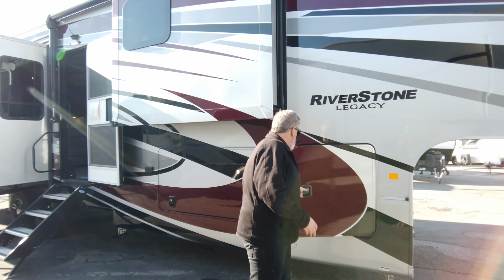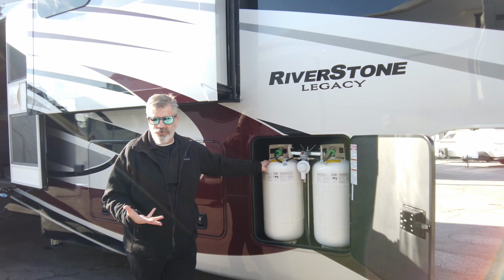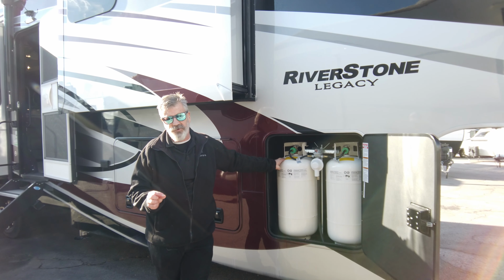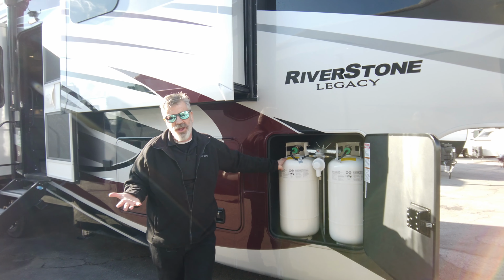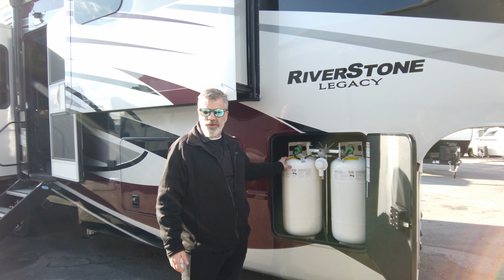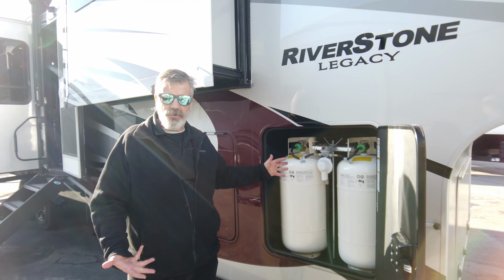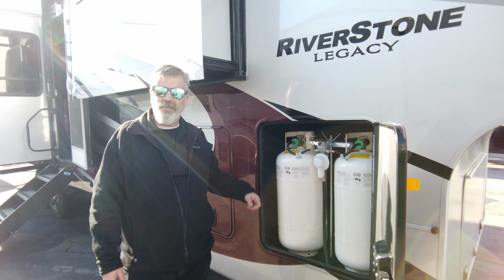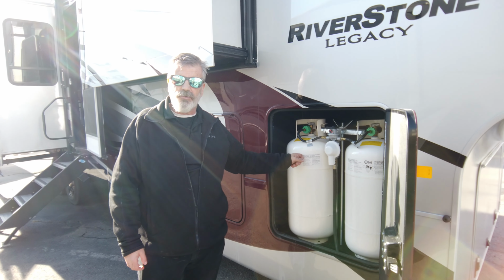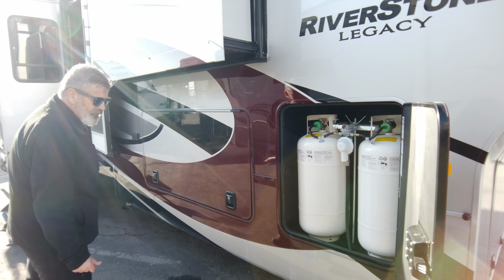So moving over here, got the bigger propane tanks. This is built for a full timer. This is built to take out, use, live in, so they felt it was pretty important to put the bigger propane tanks on. And that's something we hear quite a bit. People always say, on some of our other brands, God, they only do this size of a propane tank. So these guys took care of that hassle right off the get-go for you.